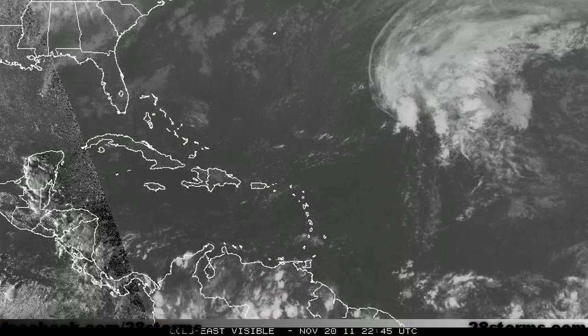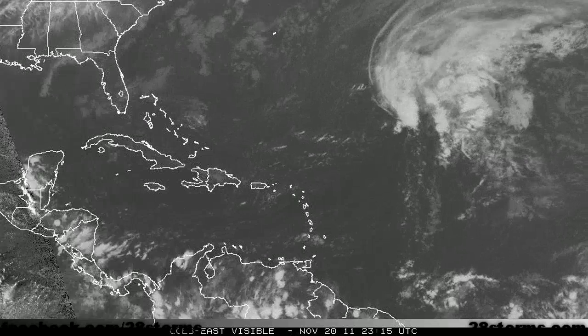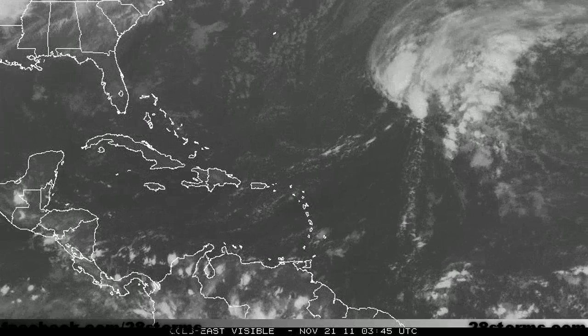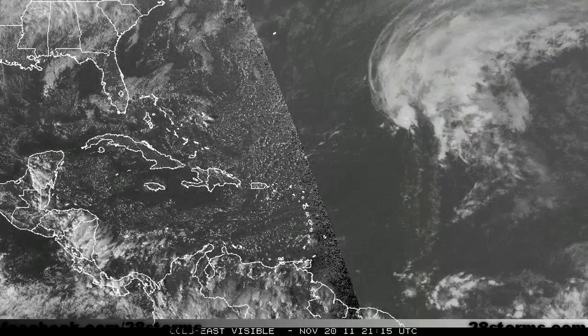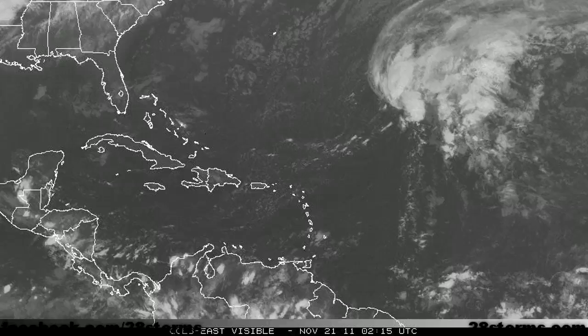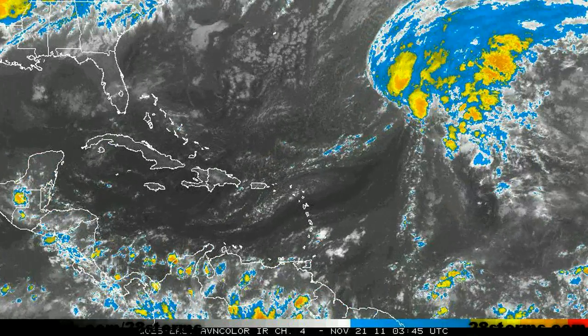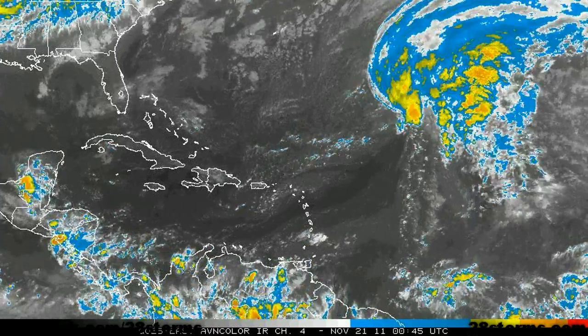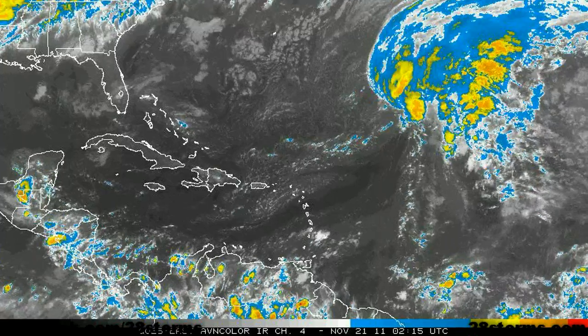The good news though is that the system will remain offshore, and as we switch back over to the Atlantic basin, here again is our tropical disturbance in the central Atlantic. It's really not harming anyone since it's so far away from land, and it's expected to stay that way with the system generally moving in a north to northeast direction. It still has a 40 to 50% chance of becoming a classified subtropical or fully tropical system.